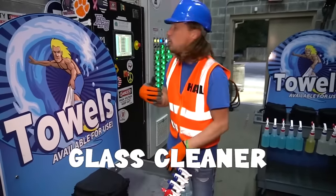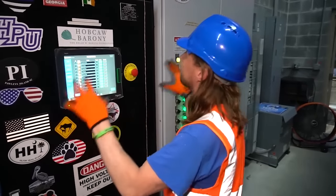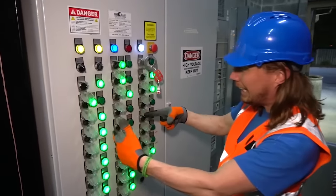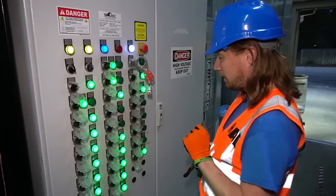Oh, yeah. Check this out. This is like the brains of the operation. It's the computer that works everything. Pretty cool, right? Check out all these buttons. They're all nice and green. They come on, they go off. We got some yellow ones, some blue ones, and some red ones.